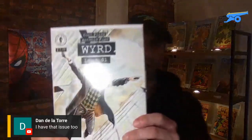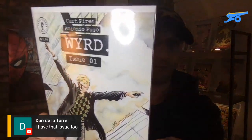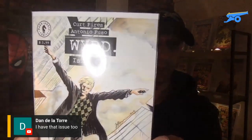moving on. Again, 99 cent bin. This news just came out on this issue here. I couldn't believe I found it. It was just announced that FX has picked up the series Weird, WYRD, and it's going to be produced by the people who produced The Americans. So I found this issue, the variant cover by Jeff Lemire, issue number 1. This is going for like $25. I got it for $1 in the 99-cent bin. Yeah, so I'm pretty happy to find that. That was a really, really cool find. Super psyched. But yeah, moving on. We're doing a good job here.